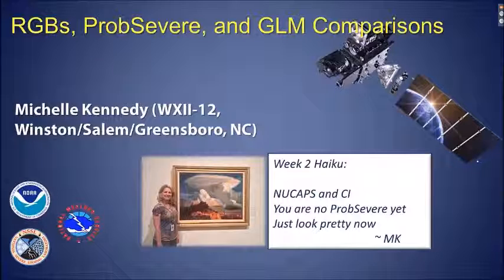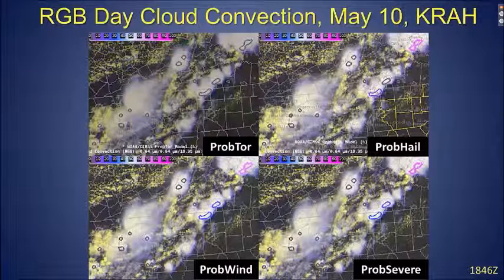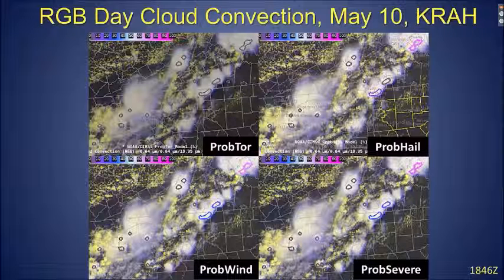Again, those 3 different forecast offices that I am looking at and I'm in charge of translating the warning messages from are Greenville-Spartanburg, Roanoke, as well as Raleigh. And here's a 4-panel of Prob Severe overlaid on a product called RGB Day Cloud Convection. Now that RGB layer, that satellite layer, is super helpful, and it became one of my favorite products to use as the base layer.